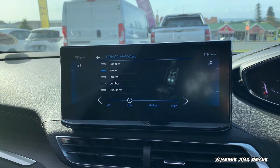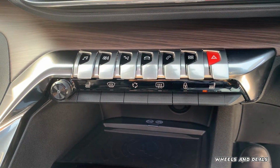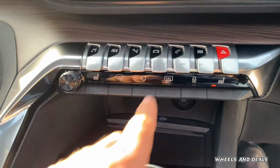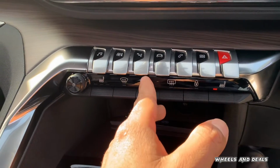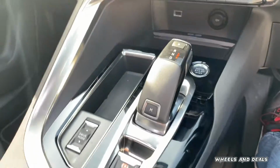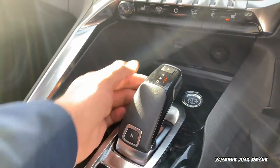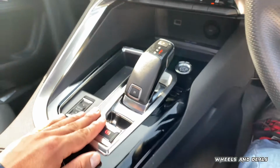It's quite impressive. Down here you get elegant chrome piano keys for climate controls and other functions. They look cool. You get start-stop button and new but different design good looking gear lever. I haven't seen any other car comes with this style gear lever.